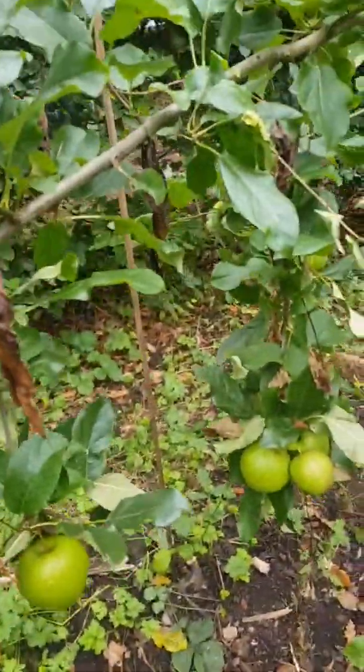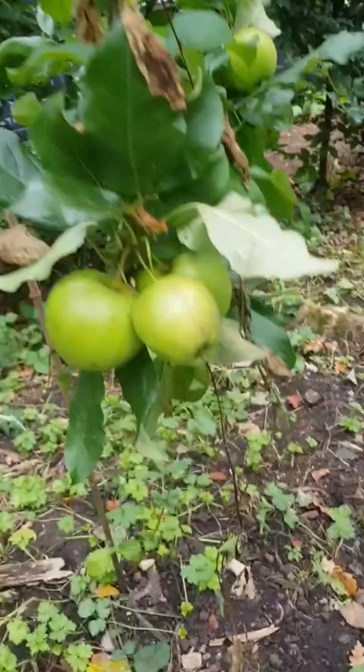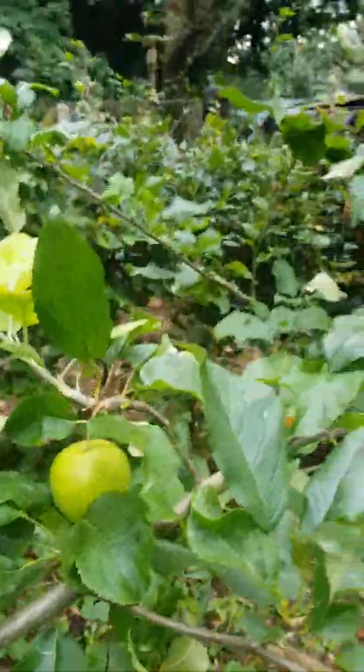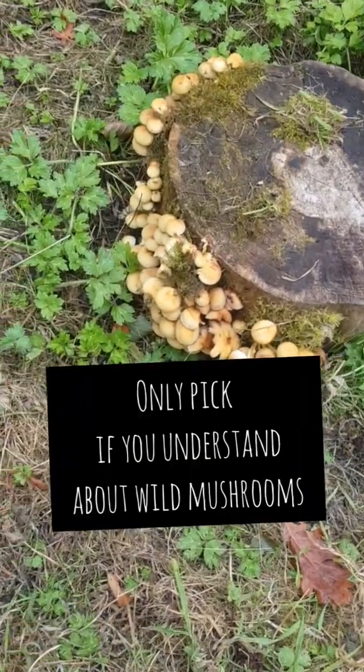So I've come across this lovely apple tree, so I'm going to take some of these and take a cutting as well. It's a beautiful apple tree. Mushrooms, I won't be picking any of those.